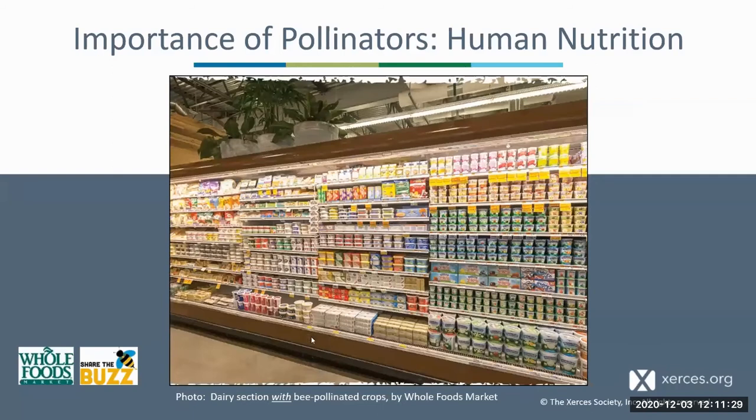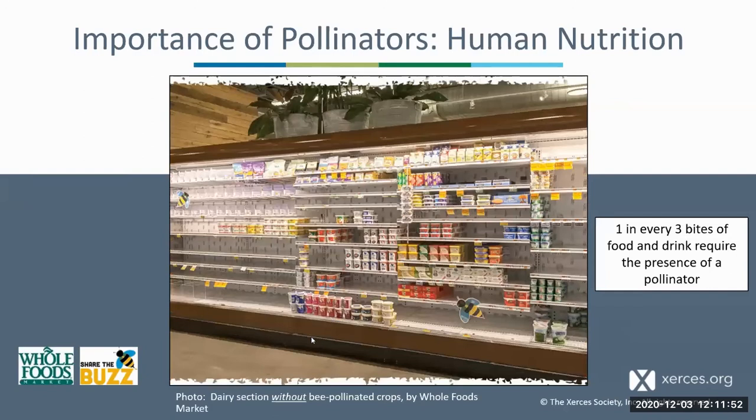Another part of the grocery store that's impacted by pollinators that might not be as obvious is the dairy aisle. You might think, what in the world? Our dairy products come from milk. Milk comes from cows. Well, our dairy cattle are fed primarily alfalfa as their forage, and alfalfa requires pollinators. So if pollinators were to disappear overnight, this is what our dairy aisle would look like. Not only is the quantity of dairy items reduced, but also a lot of the flavorings that we love in our yogurts, like vanilla, strawberry, blackberry, blueberries, raspberries, chocolate, all of those would not be available to us without our pollinators. So a way to summarize this is that 1 in every 3 bites of food and drink requires the presence of a pollinator.